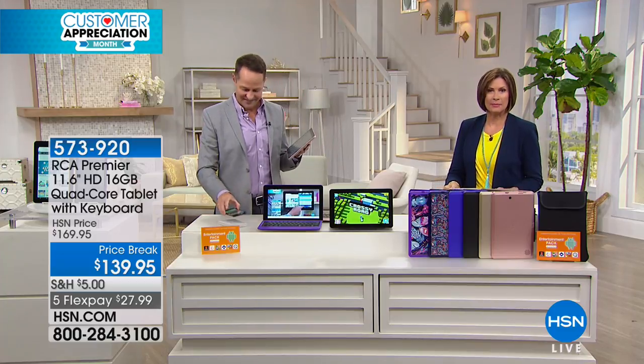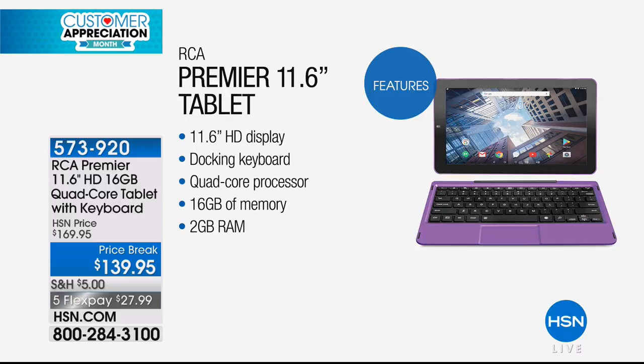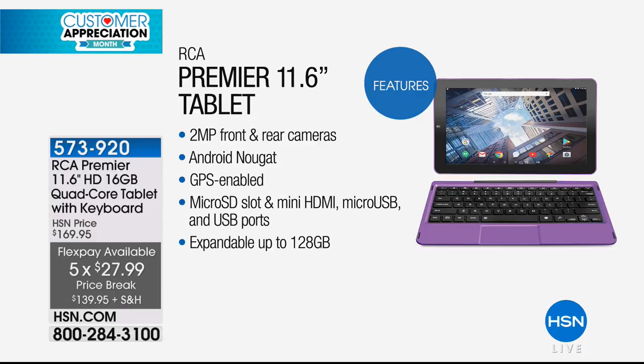This is going to be that tablet that you have been waiting for. The tablet that truly is that great big beautiful screen that's gonna be so pretty, so beautiful, and it's 11.6 inches on this, okay? 2 gigabytes of RAM included, $139.95, and we're gonna do 5 flex payments. This happens to be the lowest price that we have ever done on this tablet, ever on this tablet, and it's the first time back for the entire year. Yeah. So you're getting the best opportunity. You are the very first to see it.